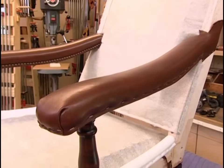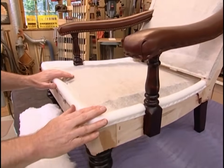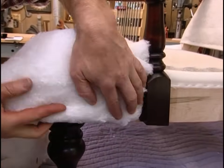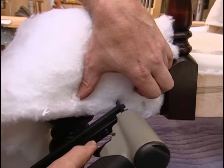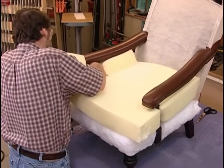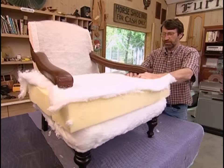Well, that turned out pretty well. Now we got ourselves 2 arms. The next part is the seat, and I've taken some batting and doubled it up, and I'm going to line it up with the bottom edge of the sides of the frame and just staple it on. And now this thick piece of foam, which is notched to fit around these turnings. Okay, and now some batting on top of the foam.